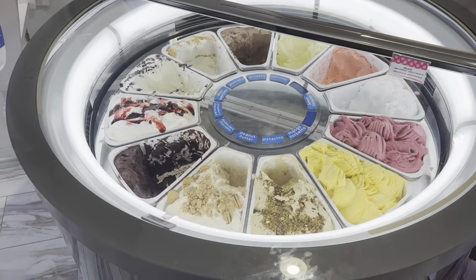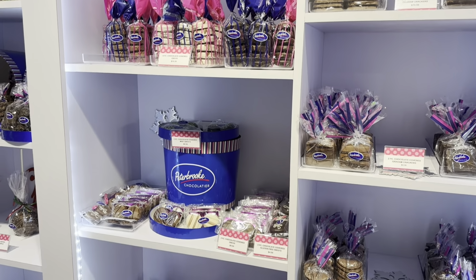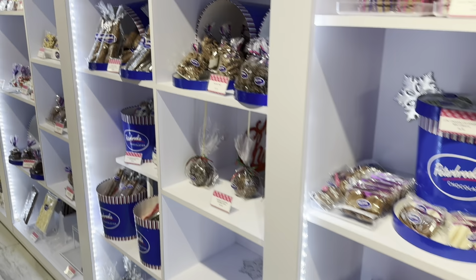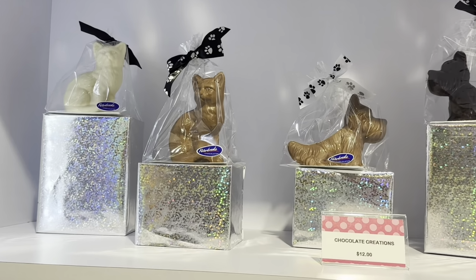They have a well-known carousel here. I've never seen this before. It's so cool. I did not need to come in here because I knew if I did, I would buy something. And Melissa is in line now to purchase something. They have chocolate kitty cats and dogs here.